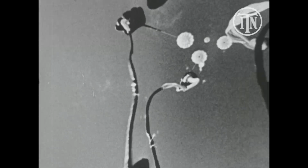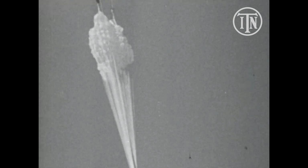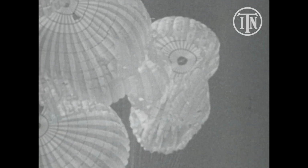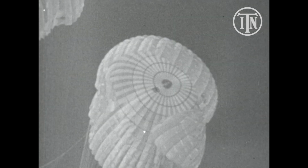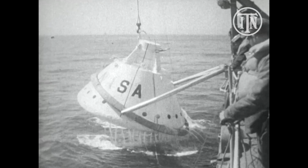But if all goes well, they'll land safely. With this precious cargo, they're taking no chances, so plenty of parachutes. Finally, splashdown, after a journey of 500,000 miles that will have lasted 7 days.